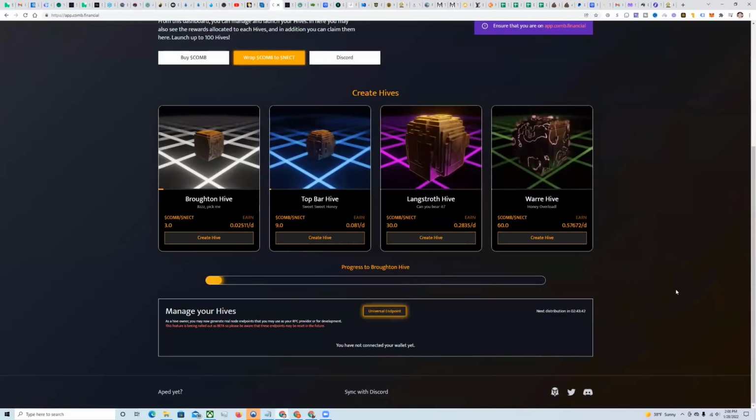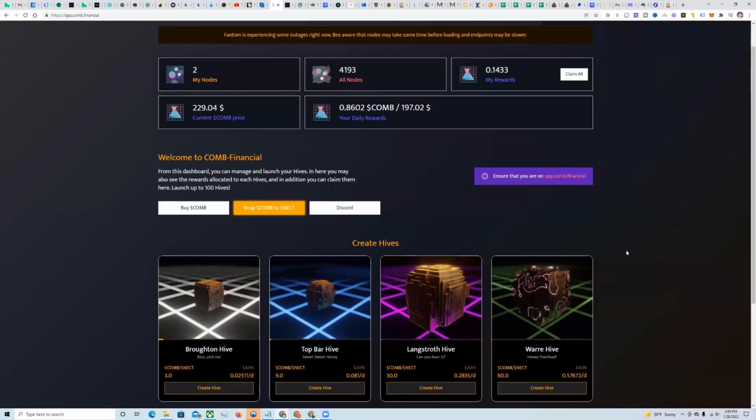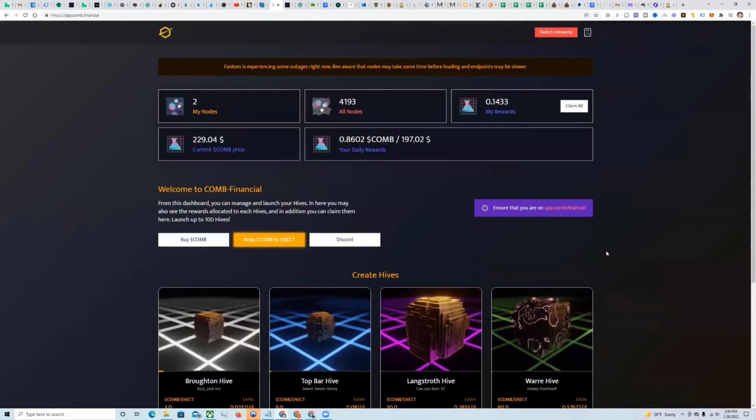So having said that, let's go ahead and show you how to set up the Fantom Network and then bridge over from the Binance Smart Chain over to the Fantom Network so we can go ahead and purchase COM.